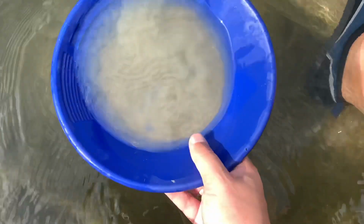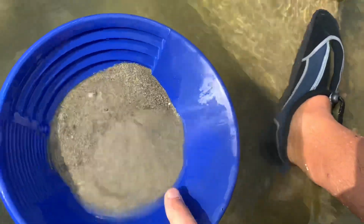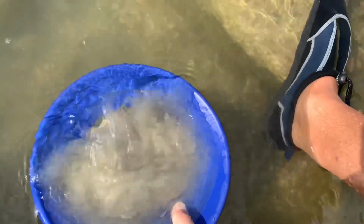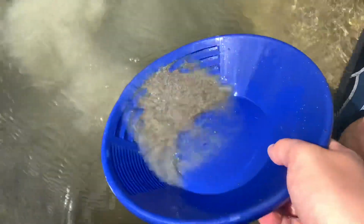Okay, so I'm done classifying this material from this pot here. This is what I'm left with in the pan. It's a lot of work for a little bit of material, but I am going to pan it out and see if there's anything in it. I think there's still a lot of pieces of clay left. It went through the classifier.